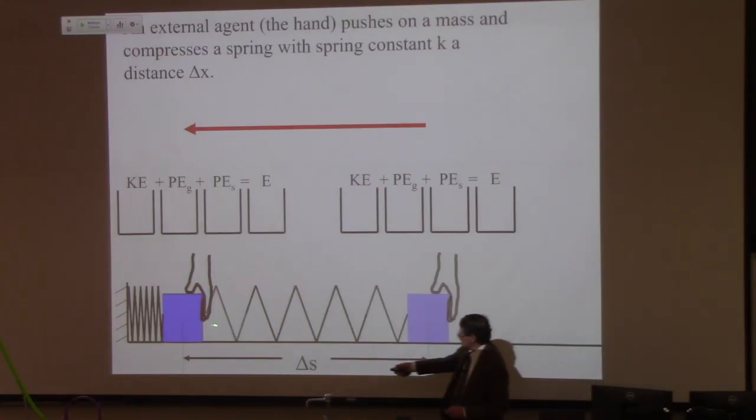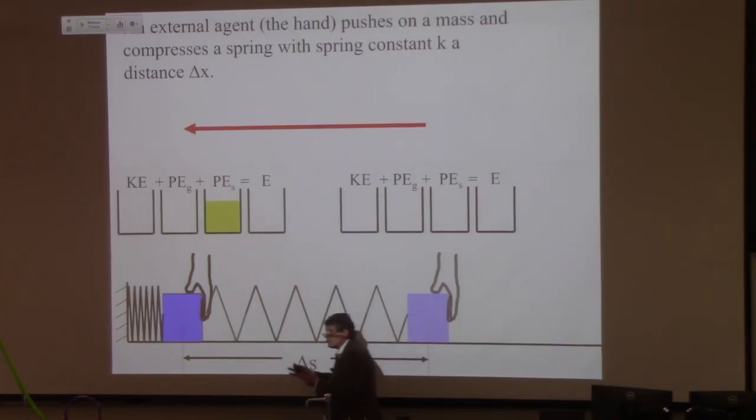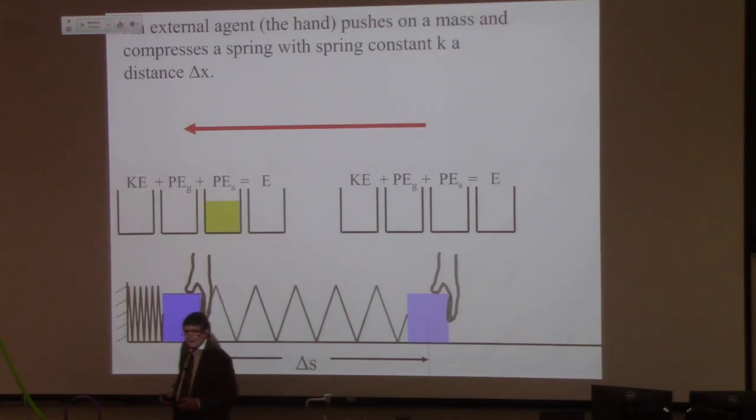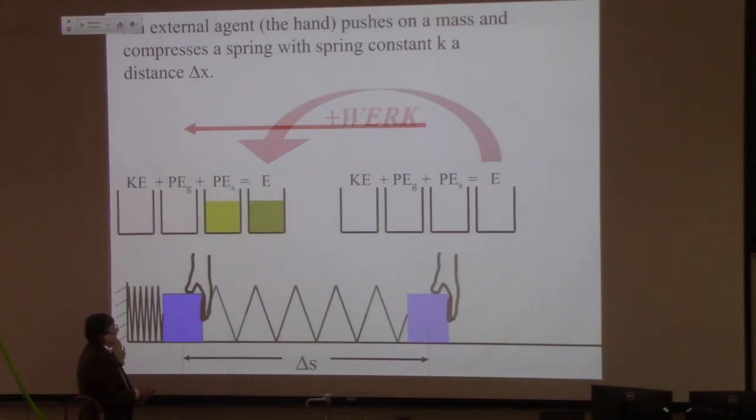Now, when I get it over here, again, I stop it, so there's no kinetic energy. It's still on the table that I've called height zero, so there's no gravitational energy. But now there's spring energy. That's what I wanted to do. I wanted to fill up just one bucket, and I wanted to see how hard it was to fill up that bucket. How much work did I have to do? Okay, so I changed my total energy from nothing to this much. And that means I had to do positive work.